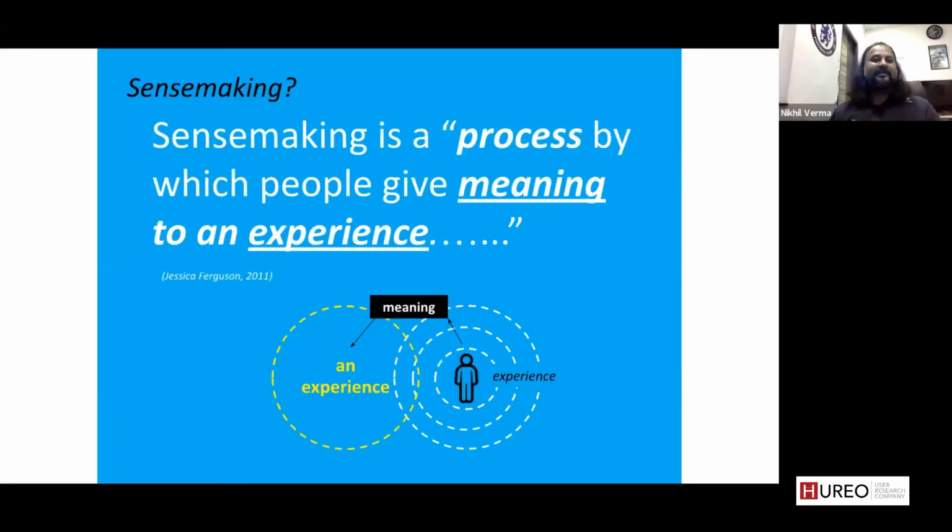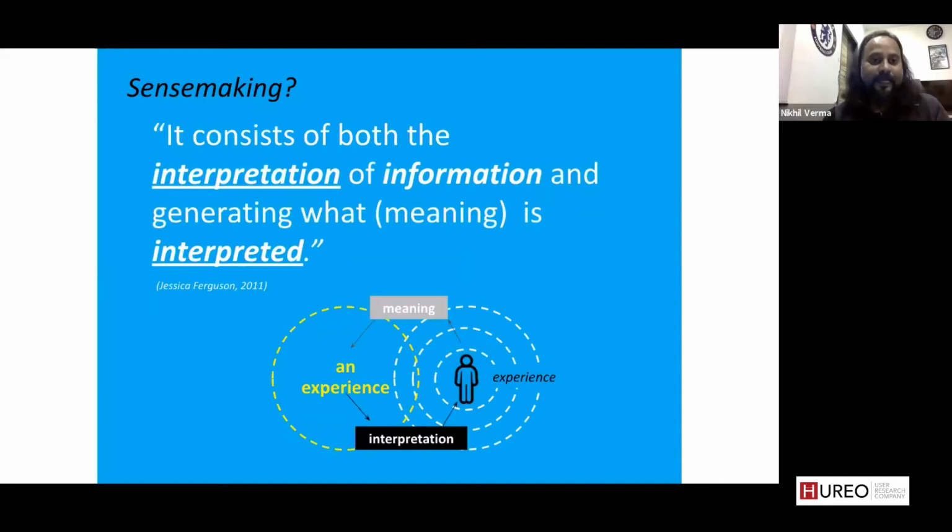So sense making is actually a process by which people give meaning to an experience. What happens is that an experience is originated, and that experience is understood. It has to be a meaningful experience, of course, for it to be understood. It consists of both interpretation of information and generating what meaning is interpreted. So it's both. Sometimes it overlaps each other in various forms, but most of the time both ends are understood.